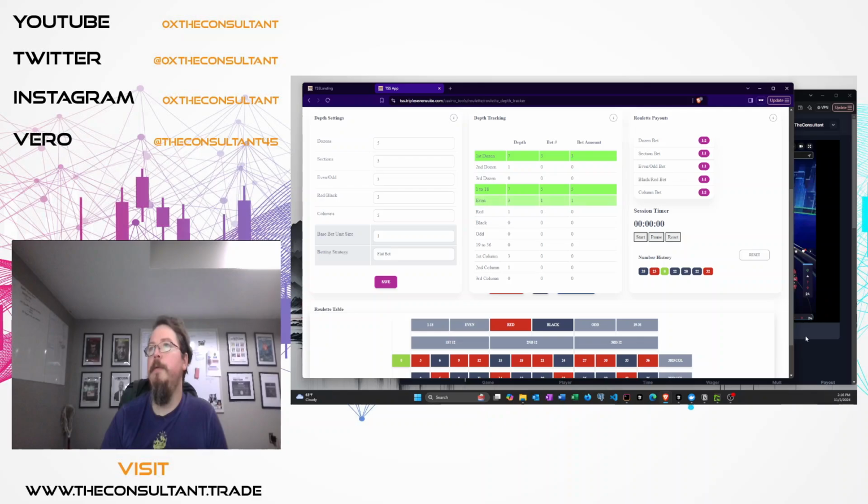So we're going to click 33. That was third dozen. 33 is in the third dozens here. And it resets. So if you're tracking first dozen here, then you'd be betting 3 units of $1. So if this represents $1, if one unit represents $1 for you, then you would obviously be at $3.